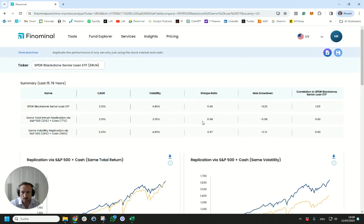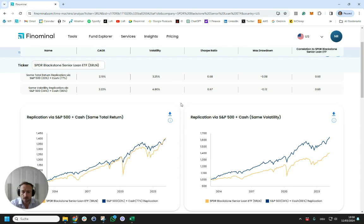And so it seems to me that the replication portfolio has a higher Sharpe ratio than SRLN, despite basically providing the same total return. Now, that's really not that attractive because effectively it means that SRLN provides nothing but diluted equity exposure. Simply a little bit of equities and a whole lot of cash.